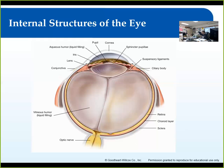Okay, so the other thing you need to add to internal structures is the lens. This is supposed to represent the lens. The lens is a convex shape, kind of like football shaped. It's right behind the iris. It's transparent and it's flexible. When we get the sheep eyes out, you're going to be able to pretty easily find the lens. It's not going to be super flexible because the sheep is dead.